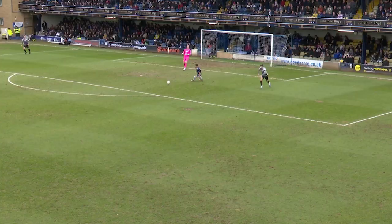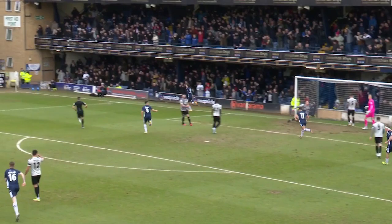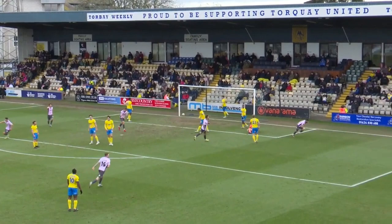Here comes Scott Morris latching on to the wayward back pass, can Callum Powell steer the ball forward? Bodies in there, and there's a finish from Callum Powell.